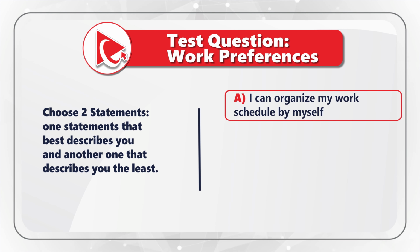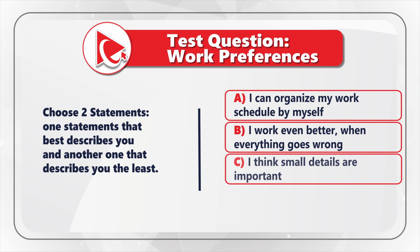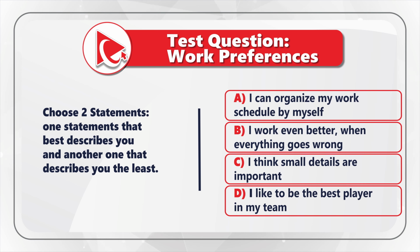I can organize my work schedule by myself. Choice B. I work even better when everything goes wrong. Choice C. I think small details are important. And last but not least, choice D. I like to be best player on my team. Take a close look to see if you can come up with two answers.